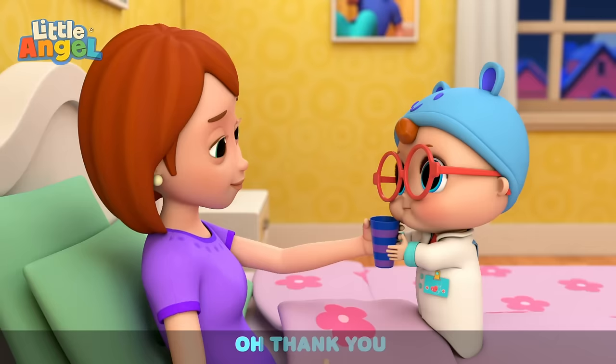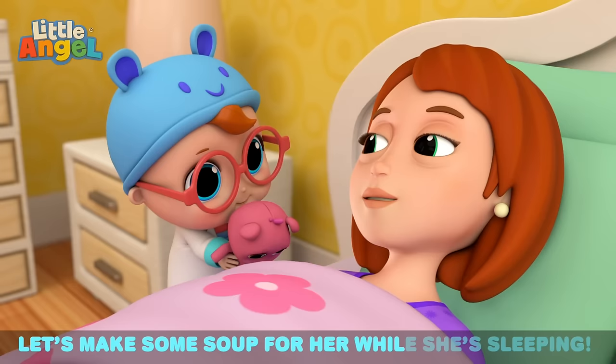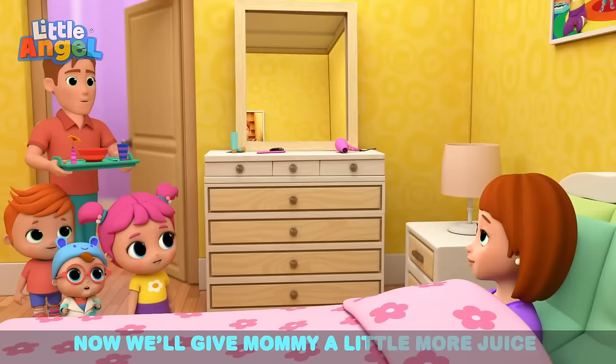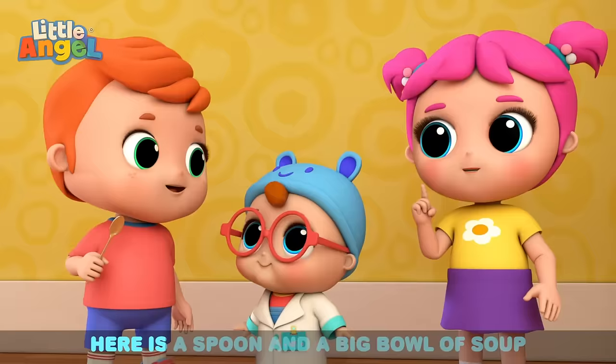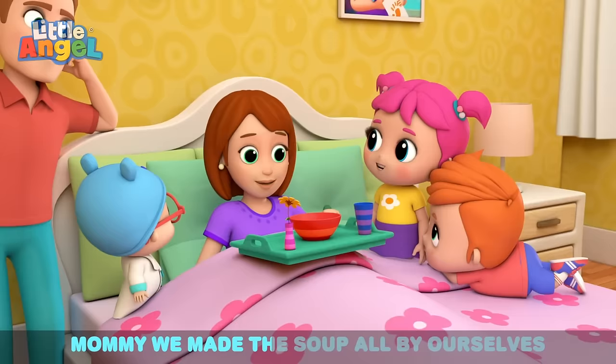Oh, thank you. That was delicious juice. Let's make some soup for her while she's sleeping. Thank you, honey. Now we'll give Mommy a little more juice. Here is a spoon and a big bowl of soup. We hope you like it cause we like to help. Mommy, we made the soup all by ourselves.